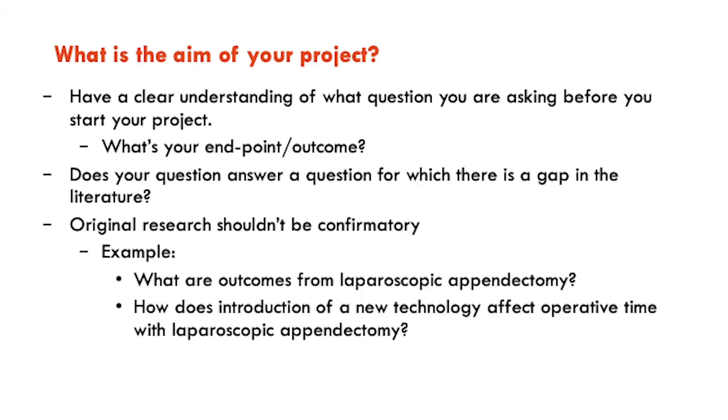When you find a team and decide on a project you're interested in, think about what the aim of the project is. The research question is critical to how successful your project will be, especially if you want to publish it. Think about what is the endpoint or the outcome you are looking at. An endpoint might be survival of a patient or a lab test, or it may be a clinical indication such as readmission rates or infection rates. When you're thinking about this, ask, is it feasible for you to collect this information from the data you have or from the resources you have?